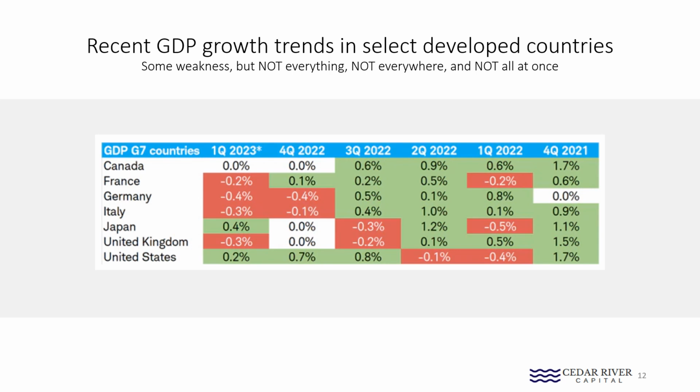The higher interest rate environment and the present yield curve inversion has everybody worried about a possible recession. But the stock market and the economy are not the same thing. How is the economy actually doing? In short, we're muddling along. Economic growth in recent quarters has been subdued in most developed regions of the world. There is some weakness, as the chart shows here, but that weakness is not everything, not everywhere, and not all at once.